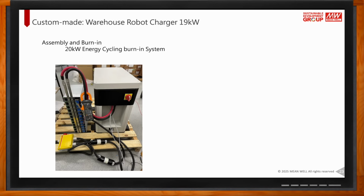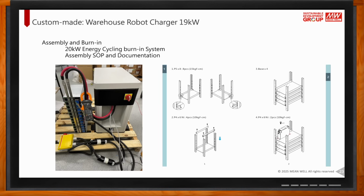Burn-in means every Meanwell product we ship out, we already tested in our warehouse with full load for 24 hours to confirm that it is functioning reliably. We built a 20 kilowatt energy recycling burn-in system specifically for this charger, and we burned in for 2 full days. And then we did assembly SOP and provided documentation for our customer as well as our installation team. That's super cool.